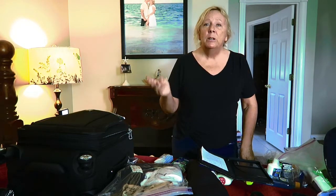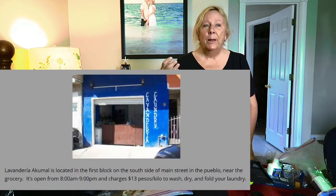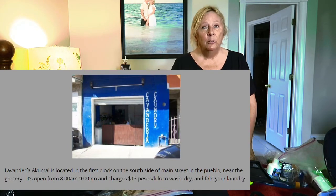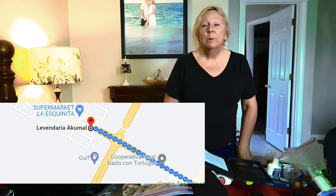Your third option is in town. There is a laundromat. It's not where you go and do your own. You bring your laundry there. They wash it, dry it, fold it, pack it up, and then you just come back and pick it up at the scheduled time. They do a really good job from what I hear. I've never personally used them because we always just do our own laundry, but I have heard people really like it. That's available in the Pueblo across the highway.